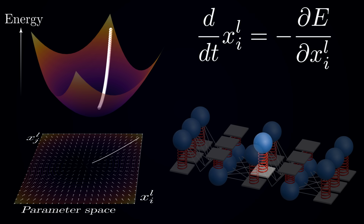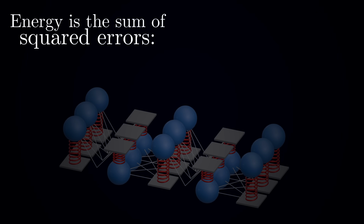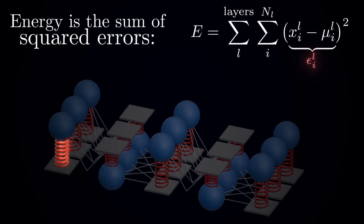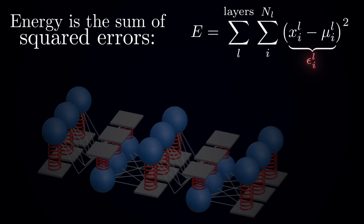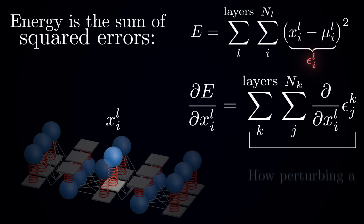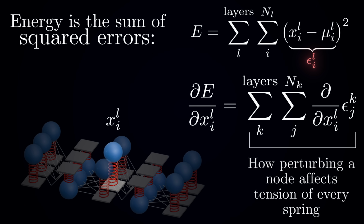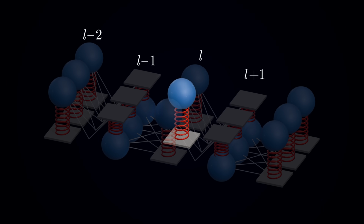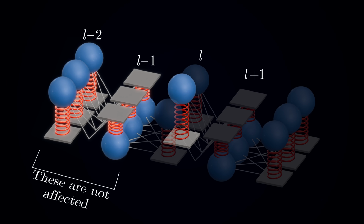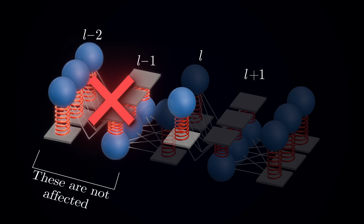To find this derivative, let's revisit our energy definition, where we sum over all posts and add up the squared lengths of all springs. Since the derivative of a sum equals the sum of the derivatives, we can examine each post individually and ask, if we slightly adjust the node height x sub I at layer L, how would the tension at any post change? Then, we add up all these effects. First of all, notice that this neuron doesn't affect the tension at any spring at layers upstream from L, so the derivative of all those terms is 0.